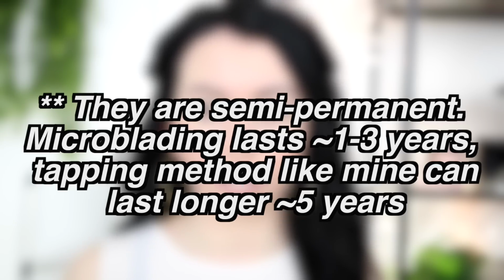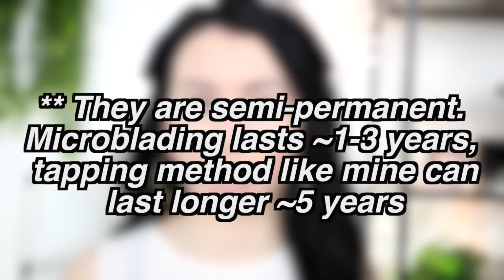So I think if you weren't getting them touched up and you didn't want to keep them, the most I think I've read that they last is about 5 years. If you went to someone that totally messed up your brows and you're not happy with them and you want them to fade, if that happened to me, I would probably be putting on the products that make it fade faster, the retinols and stuff, but also just use foundation and cover it up.